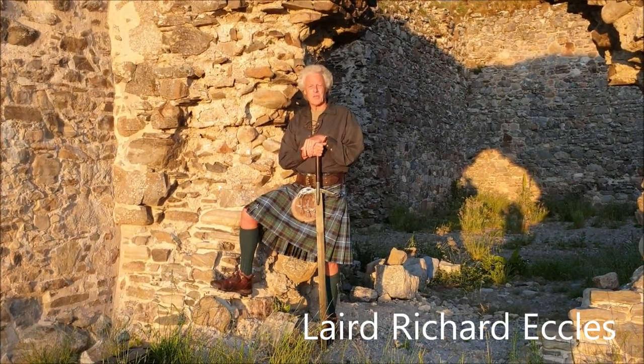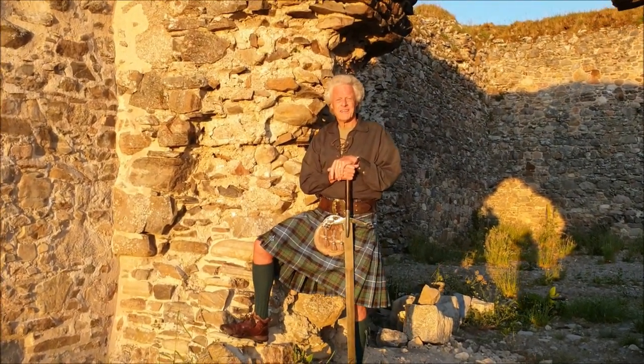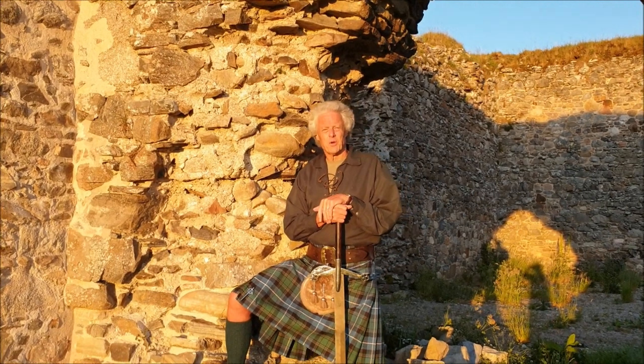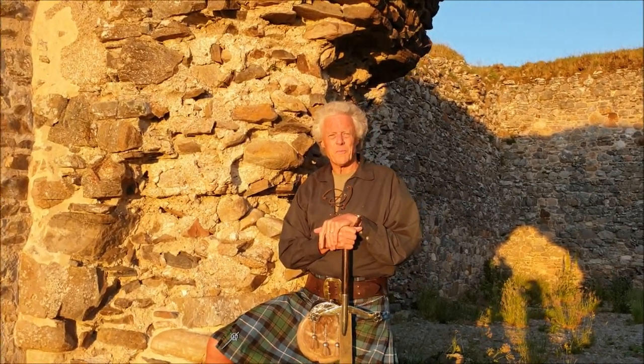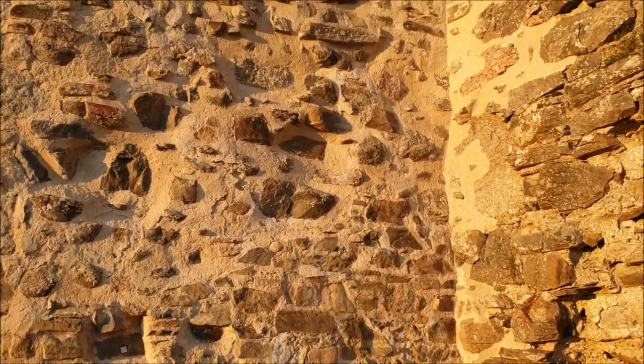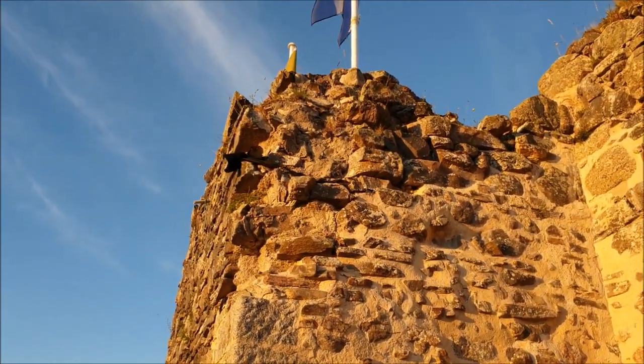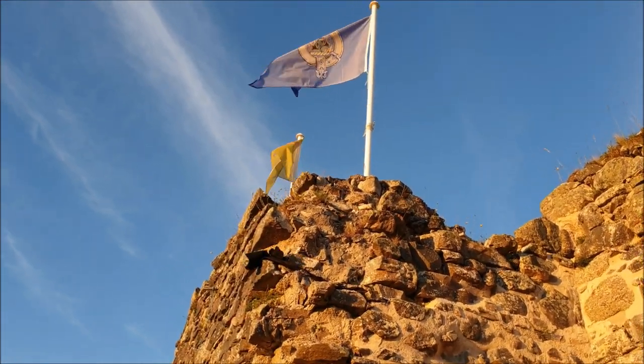I'm Richard Eccles, the chairman of the Castlereagh Charitable Trust. 26 years ago, we formed this trust to preserve this dangerous ruin for posterity so that people could come and sit here and visit and be amongst their ancient cultural heritage.